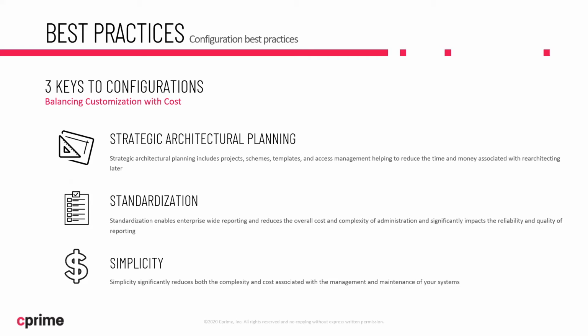Then we want to talk about best practices for configuration. There are three key things we want to talk about here, but they all come down to balancing customization with cost. It's that fine line between customization and standardization that we talk about. First of all, we want to talk about your strategic architectural planning. This is where we see a lot of customers miss the mark.